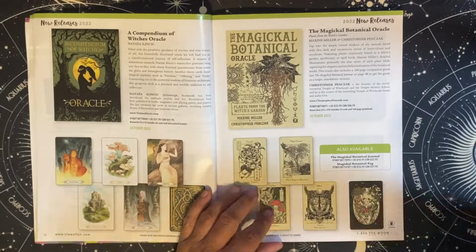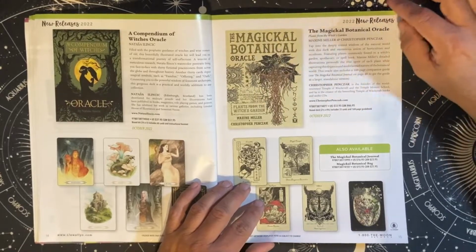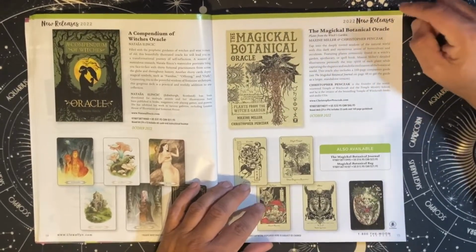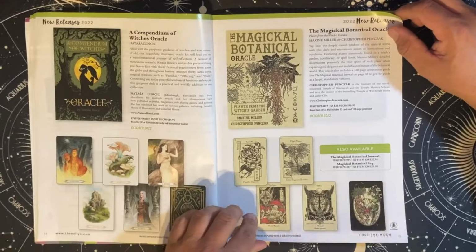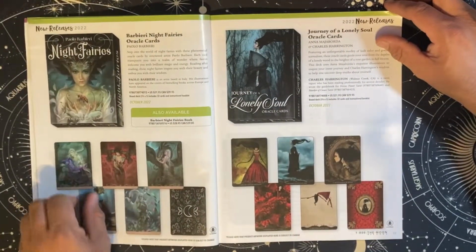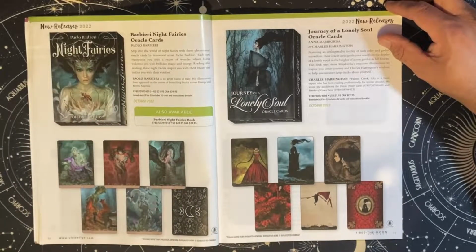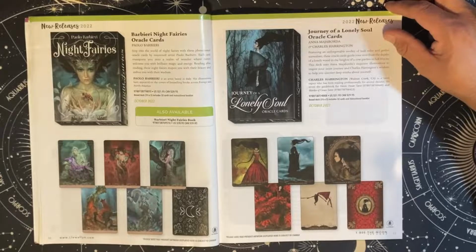The Magical Botanical Oracle. I'm not huge with herbs and things like that, so I'm probably not going to get this. But I like the images. It looks really neat. The Night Fairies, Paolo Barbieri. I love his work. I have some of it and some not, so maybe, maybe not.